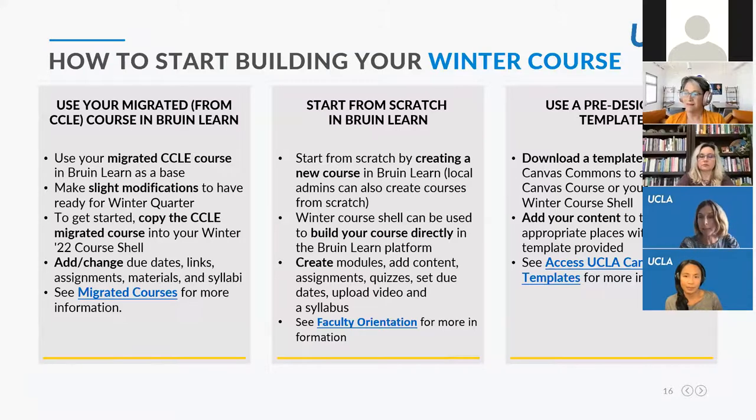The last option would be if you don't have the time to design your own course right now, we have some templates available in Canvas Commons that you can use to pull into your course shell and then simply add your materials: assignments, lecture videos, content, reading, to the pre-designed template.